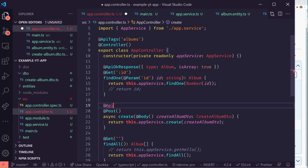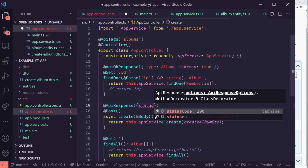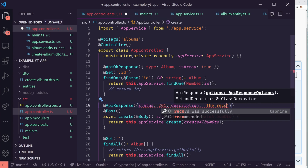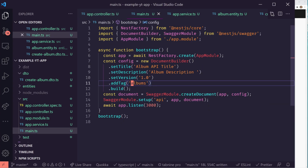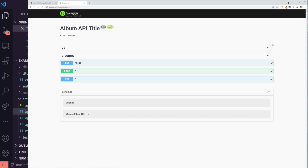We can do ApiResponse, and then we're going to say status 201, and we're going to have a description here that says the record was created. Oops, I actually made one mistake. I need to switch this ApiTags right here, because it's getting confused because the different tag names are actually named the same tag here. So if I do that and refresh it, cool.